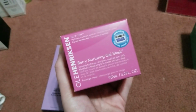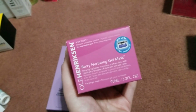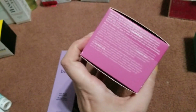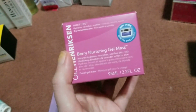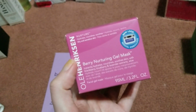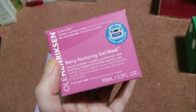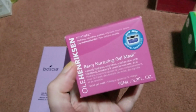Okay, so this, I looked at the directions, is just a part of your routine. I guess it would be after I tone, because it's like, put it on and then leave it on for 20 minutes and then peel it off. Not peel it off, rinse it off. I'm just not entirely sure how devoted I am to pursuing a mask like this. I'm just gonna be real with y'all. Am I too lazy to pursue something like this in my skincare routine? So not entirely sure about this.